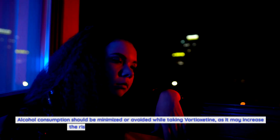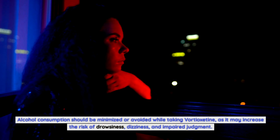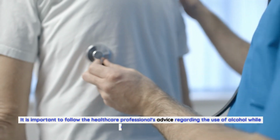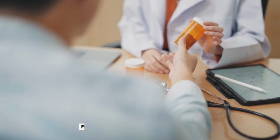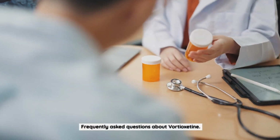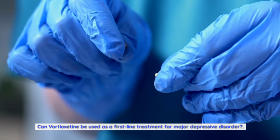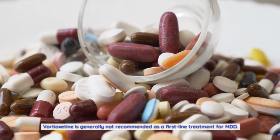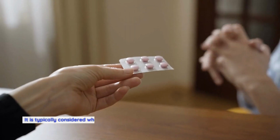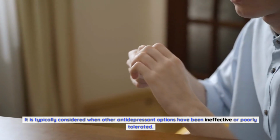Alcohol consumption should be minimized or avoided while taking vortioxetine, as it may increase the risk of drowsiness, dizziness, and impaired judgment. It is important to follow the healthcare professional's advice regarding the use of alcohol while on vortioxetine. Frequently asked questions about vortioxetine. Can vortioxetine be used as a first-line treatment for major depressive disorder? Vortioxetine is generally not recommended as a first-line treatment for MDD. It is typically considered when other antidepressant options have been ineffective or poorly tolerated.